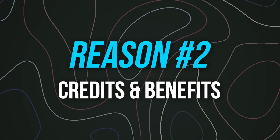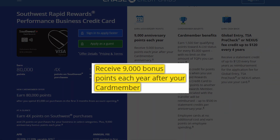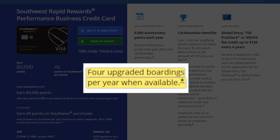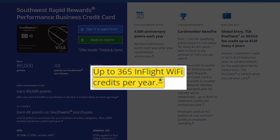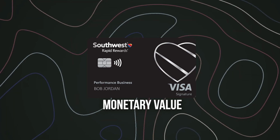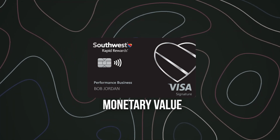And the second main reason I got this card is to take advantage of its credits and benefits as a frequent Southwest flyer. For my situation, I expect to utilize the 9,000 points every year that you earn on your account anniversary, the 4 upgraded boardings per year, and at least a few of the in-flight Wi-Fi credits that you get every day of the year by having this card. Once again, I think it's cool to put some monetary value to these perks so you have a better understanding of what they're actually worth.